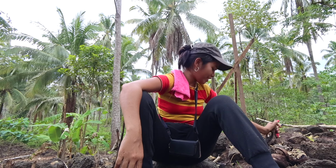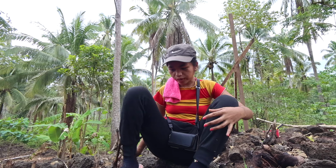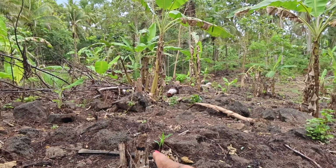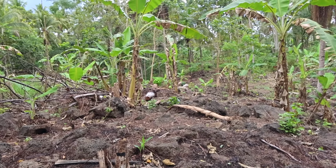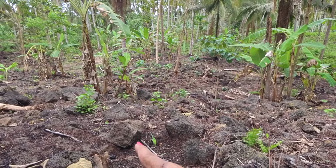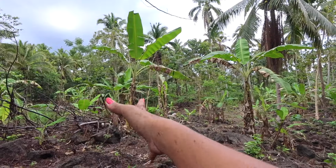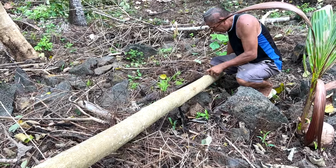And by the way, guys, the corn that we planted here is already growing. As you can see, I'll show you. This one, yes, that's one of the corn that we planted 5 days ago. And then this one right here as well, and then these as well. It's all over here. This side is sweet corn. This side is white corn.